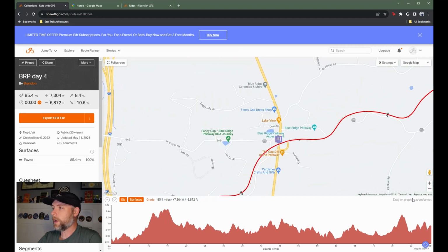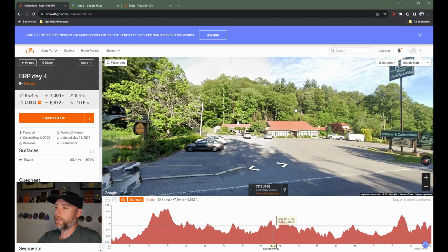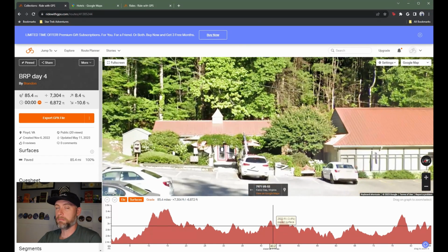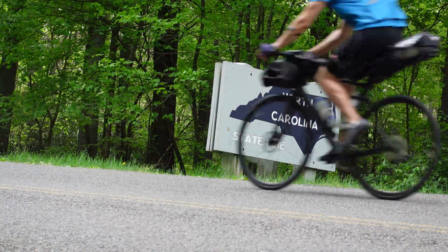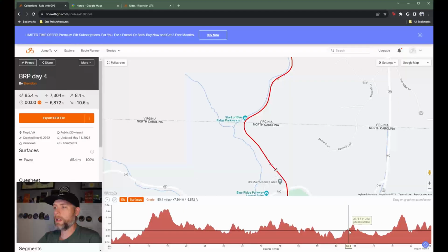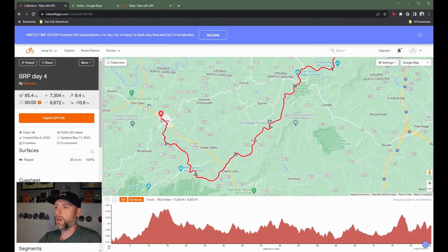Again, pretty much right on the parkway. There's an antique store right here, but they also have a restaurant with a deli. Pretty good sandwiches, worth stopping at. You're going to cross the North Carolina border about mile 60, and then it's some more climbing, but it is very picturesque in this area. I liked it. I think we saw some deer.